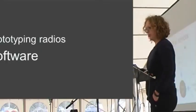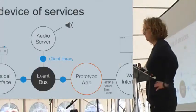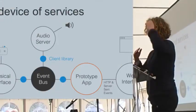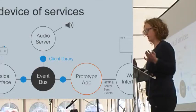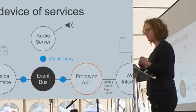Underlying it, we've basically got RabbitMQ running, an event bus, so that changes in the physical interface are reflected in the web interface and vice versa. And you can access the web interface from multiple different devices and so on.